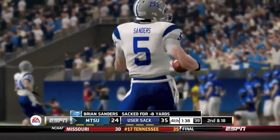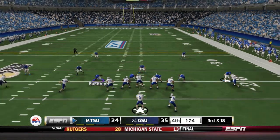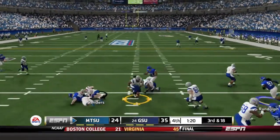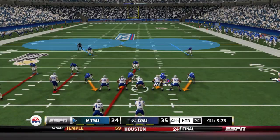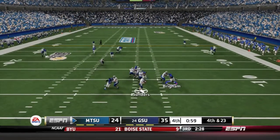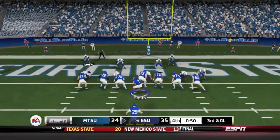1st and 10. Sanders will be sacked for an 8-yard loss as they hurry up here. 3rd and 18 now. Sanders back to pass here, looking, scrambling around, and is sacked and fumbles, but they pick it up. The linemen do. It's a loss of 6. 4th and 23 here, their last shot here. Sanders back to pass, looking, scrambling around, and he will be pressured and sacked once again.